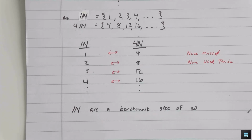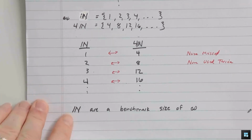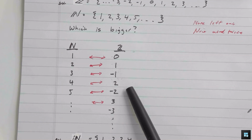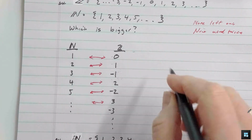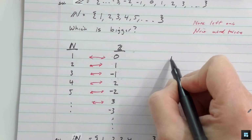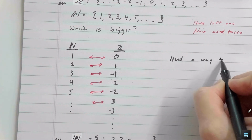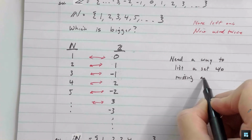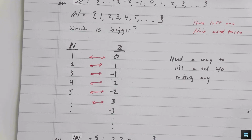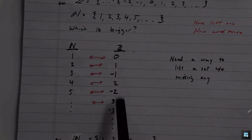But the set of natural numbers provides a particular cardinality that's a benchmark that a lot of sets are equal to that size, and we've been looking at a number of them. And what we saw when we looked at this one-to-one correspondence up here is that in order to make a one-to-one correspondence with N, you need a way to list a set without missing any. So once you have a way to list a set without missing any, then you can be sure that you can make this one-to-one correspondence by just lining up the set of natural numbers with your list.